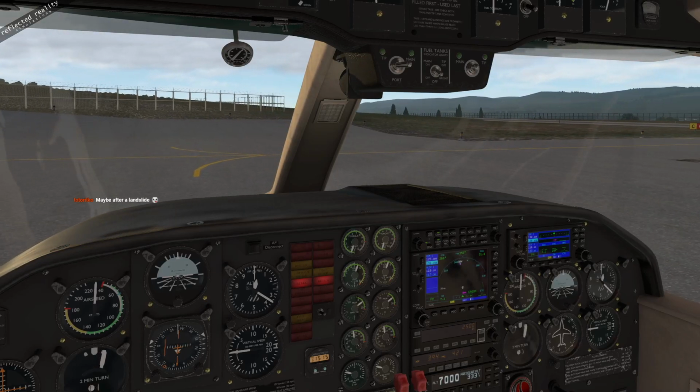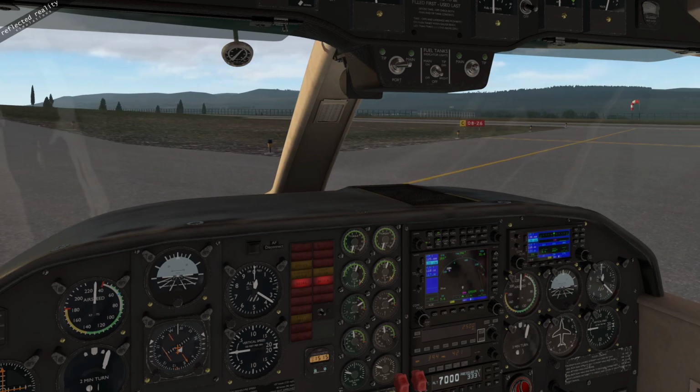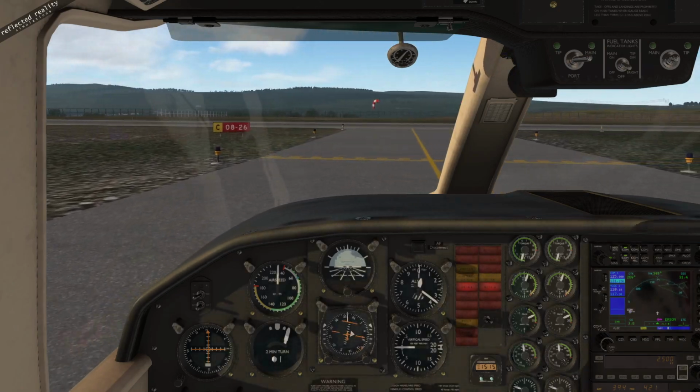So as I bring the power lever back, you can see that we're slowing down without using the brakes. That's the benefit of beta, you've got much finer control. So if you find the aircraft's running away on the ground, you probably want to have the beta control set up.